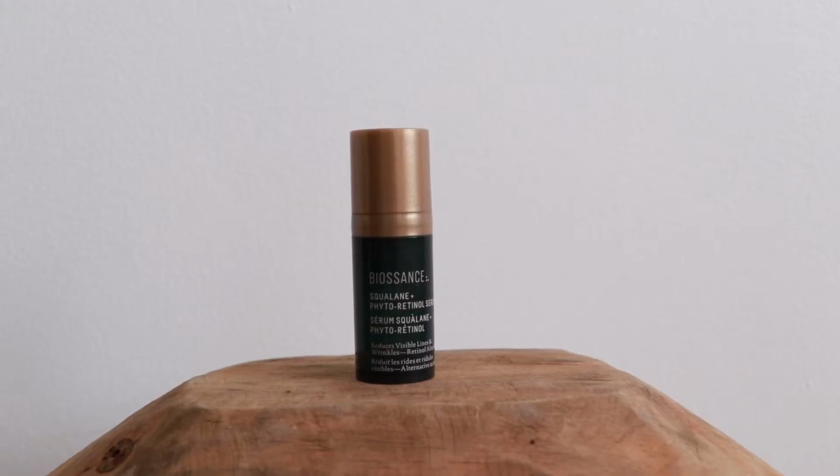I liked that it, again, absorbed into the skin really well, but as far as it being complexion correcting, I didn't really see that. So that was kind of a bummer, but it just didn't work for me.